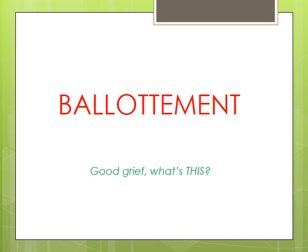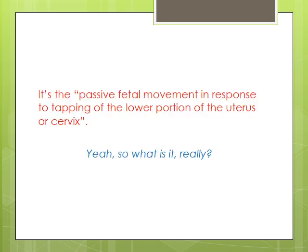Is it probable? Maybe. Or is it positive? So it's probable because, okay, that's what it is. It's the passive fetal movement in response to tapping of the lower portion of the uterus or cervix. So what is it really?